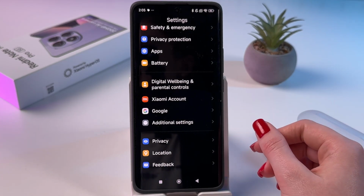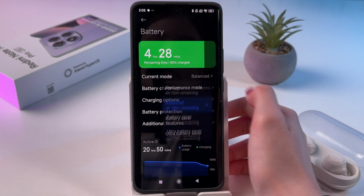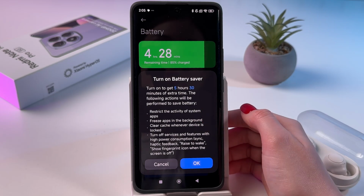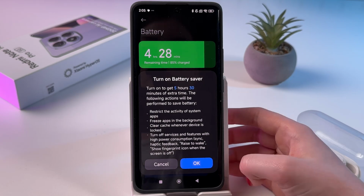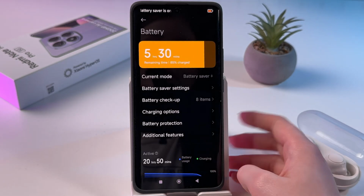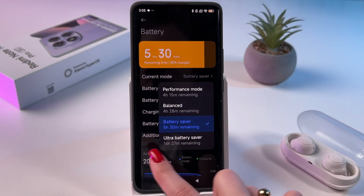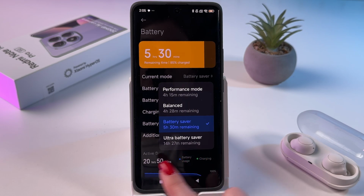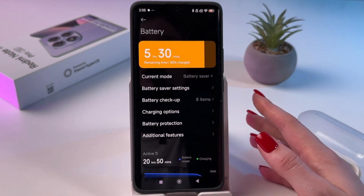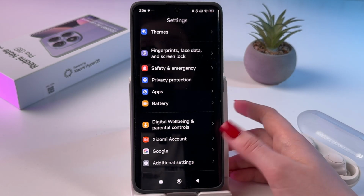So after we disabled location, we can go in battery tab and here in current mode, we can switch to battery saver. As you can see, it restricts the activity of system apps and many other, but you will get like extra time on your phone. So just tap OK to confirm and you'll see this orange tab now. Also, you can switch from battery saver to ultra battery saver and you'll be able to use your phone for this amount of time, but in that case it will just disable most of my apps. So just choose battery saver. Let me switch to balance mode and let's go next.